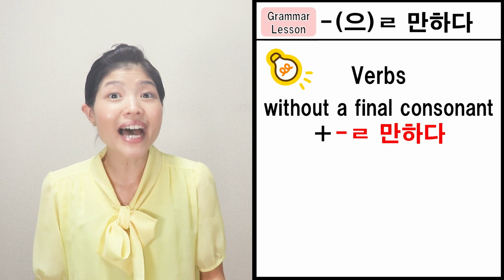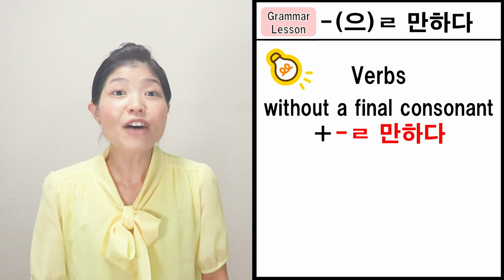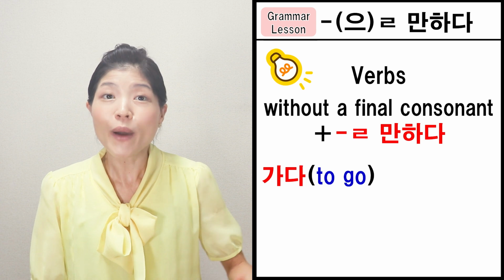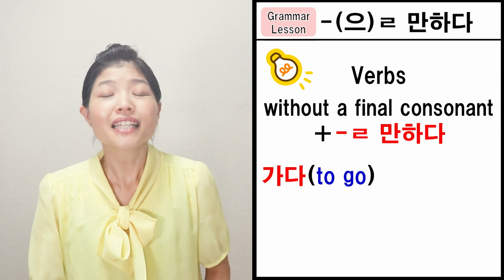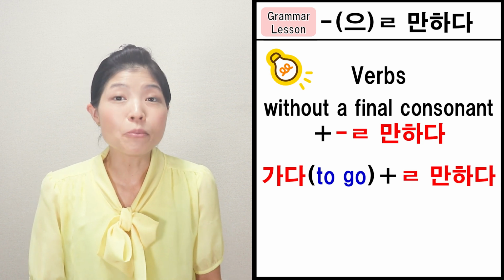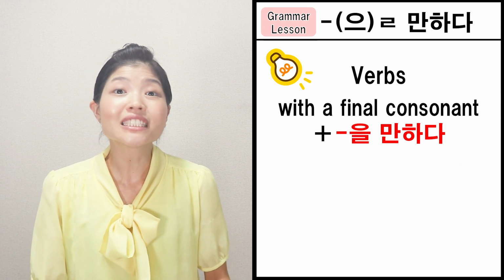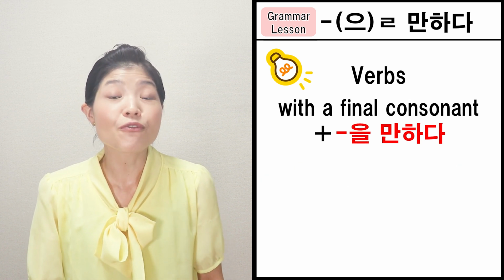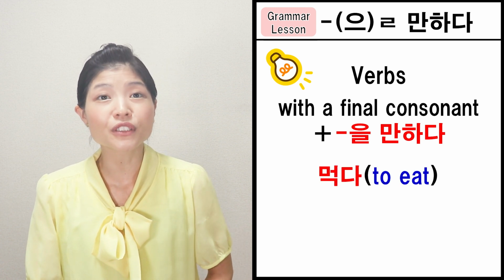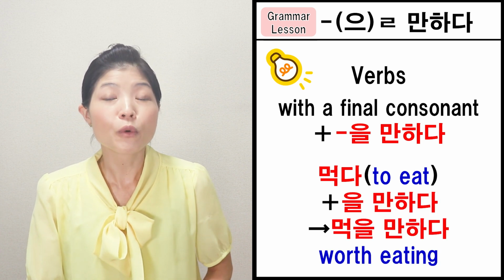You usually apply 을 만하다 to verbs. If a verb does not have a final consonant, you will attach ㄹ 만하다. For example, 가다, to go, does not have a final consonant. So, you will attach ㄹ 만하다 to make 갈 만하다, worth going. You use 을 만하다 if a verb has a final consonant. For example, 먹다, to eat, has a final consonant. So, you will attach 을 만하다 to make 먹을 만하다, worth eating.